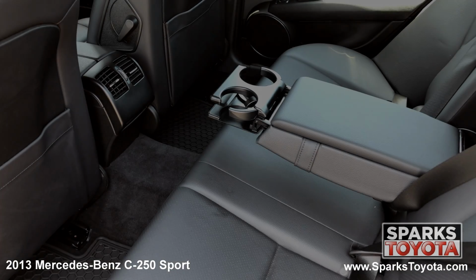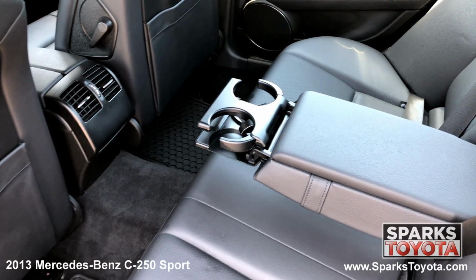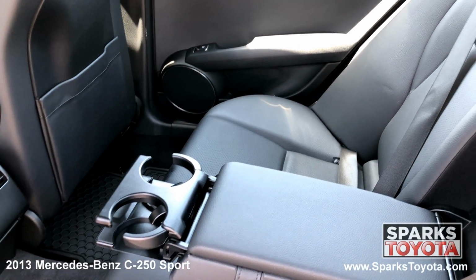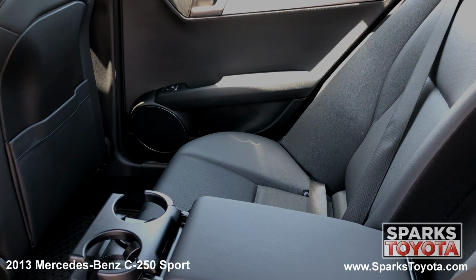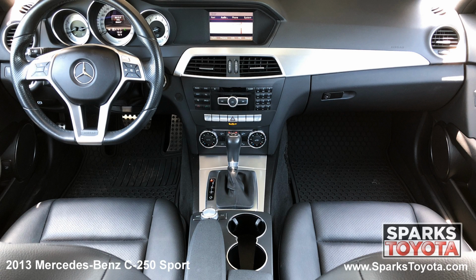In the back seat, you'll notice that this Mercedes-Benz has been very well taken care of. Passengers can use the fold-down armrest with storage and cup holders, as well as seat back pockets. There's also child safety door locks for peace of mind. The front of the cabin is well appointed with nice aluminum trim.